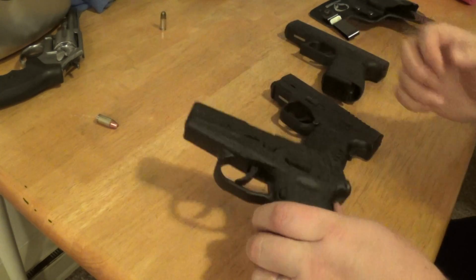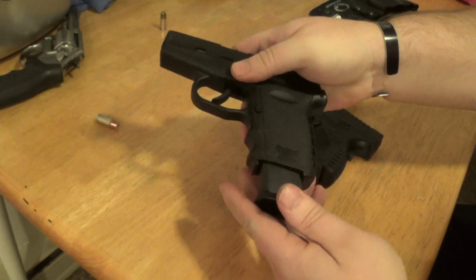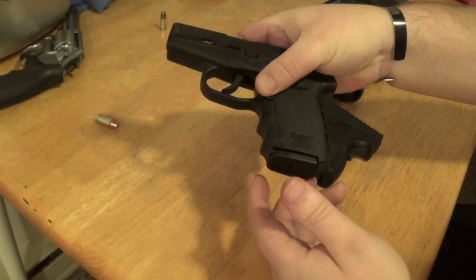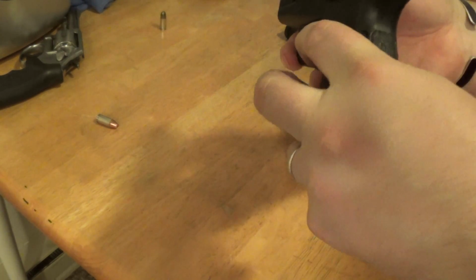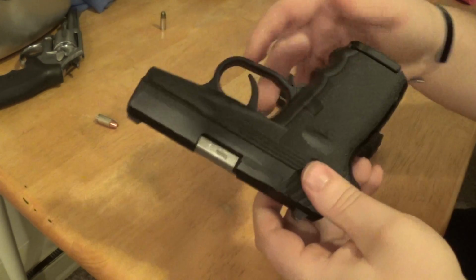So now I'm showing you guys that it's easy to push this button, especially if you're left-handed. So this is mostly a video for lefties. If you're right-handed and you want this gun, go get it. I would never tell anyone not to buy it. It's just that the catch is right there, and it's so easy to push. If they could swap it, I'd be fine with that, but there's no way to swap it.